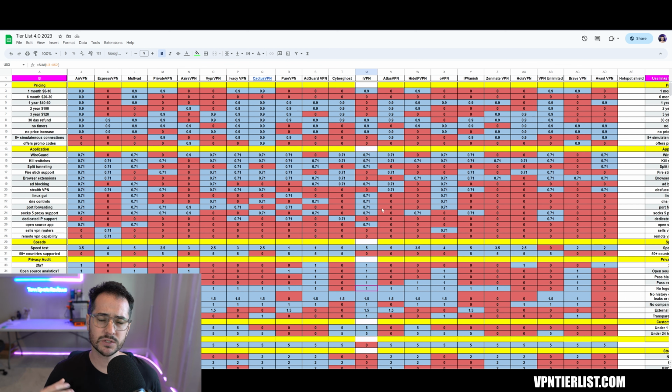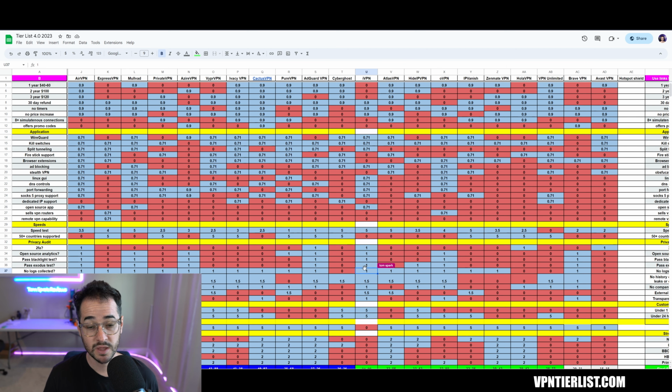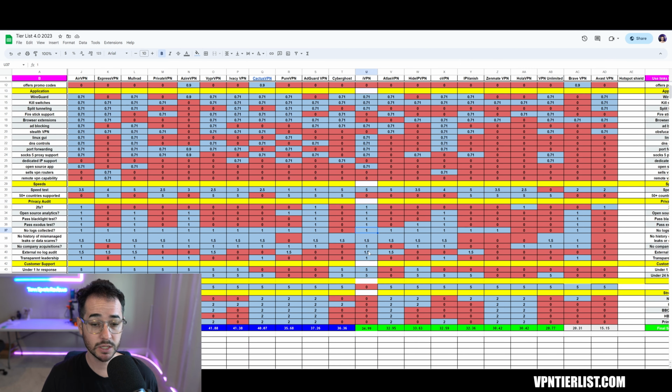The server network is also a little bit smaller than I would like. However, I actually got really good speed tests in my specific location. I'm pretty close to big cities like Seattle and LA, so I didn't really have any issues there. I actually found it faster than Windscribe as well. The privacy audit, chef's kiss, very well job done here. Customer support really good as well. But like I said, the review process and streaming compatibility are not good.